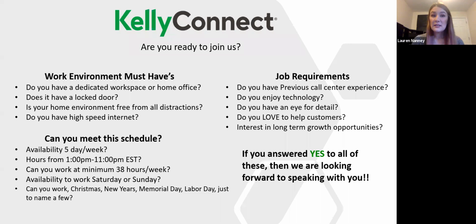So that's a little bit about the schedule. Like I said, there's not a lot of flexibility and we like to be really upfront with that. We want to make sure that this schedule works absolutely the best for you. Working the second shift can be a little bit unique since it does overlap with, say, family dinners or if you have kids, bedtime. So we just want to make sure that you're taking all of that into consideration when applying for this position. All right, let's touch a little bit on some of the job requirements as well.